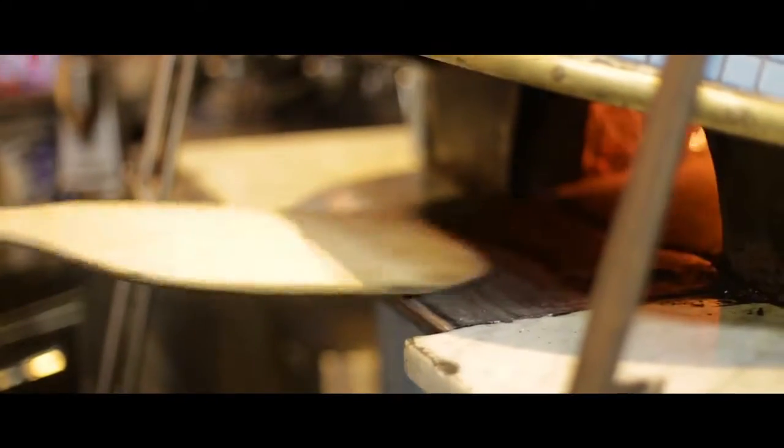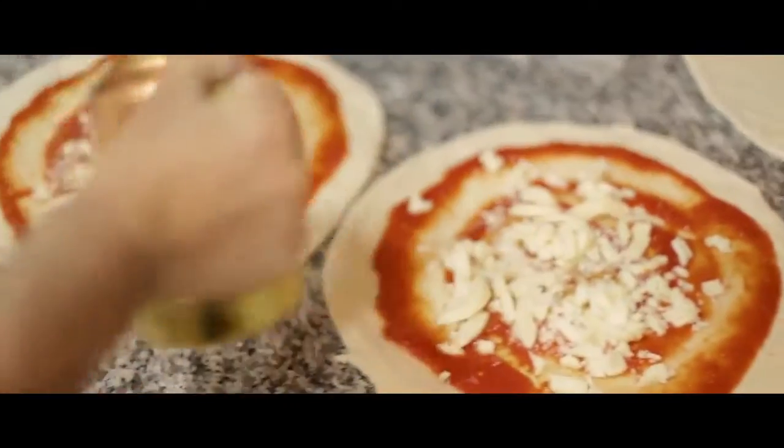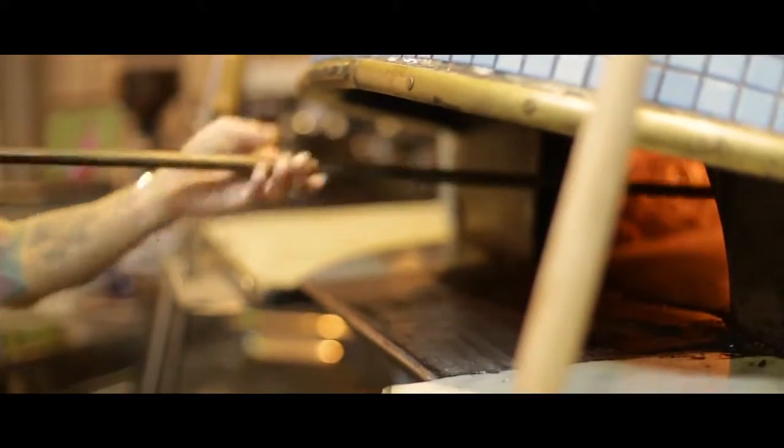So their idea has always been that the authentic pizzas are only 2. They use the freshest ingredients that they could ever find, and they've kept it simple for centuries now. So it's worked. It works here, thankfully. So we're just trying to bring the proper Neapolitan pizzas to London.